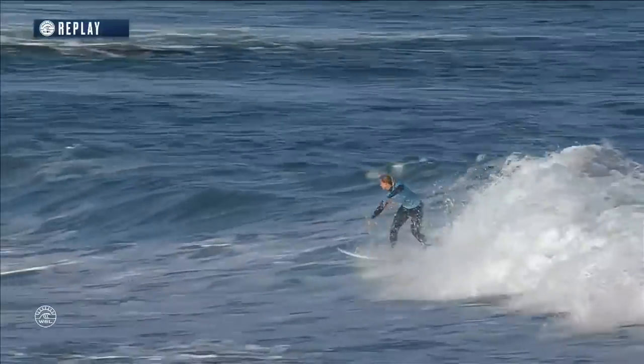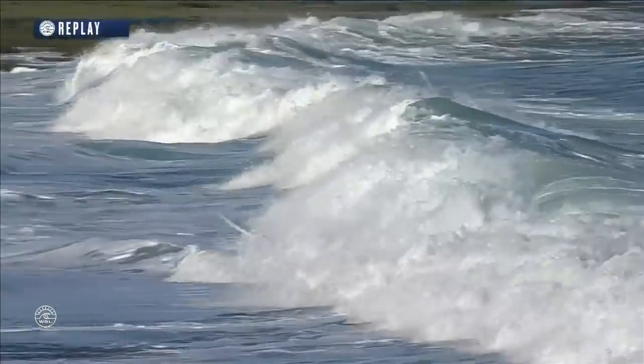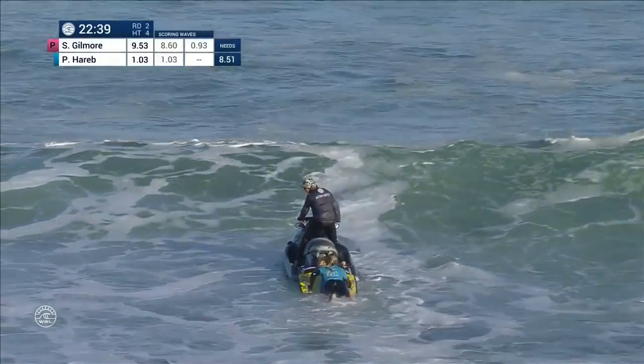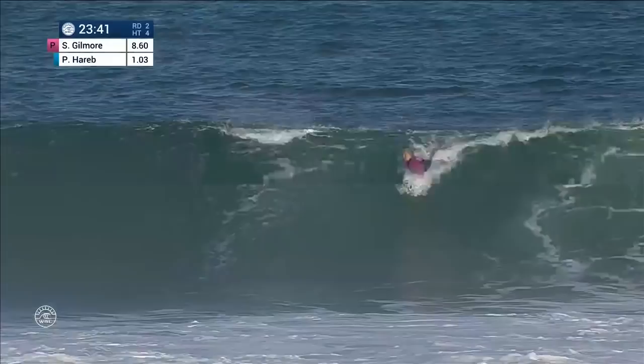Steph's got to be careful. She's got to back up that 8.6, Joe. We've seen a lot of surfers drop a good score at the beginning of the heat and then kind of fall into a bit of a hole. So Steph's got to be very careful here. Find the right wave. Steph Gilmore, have a look at this one.